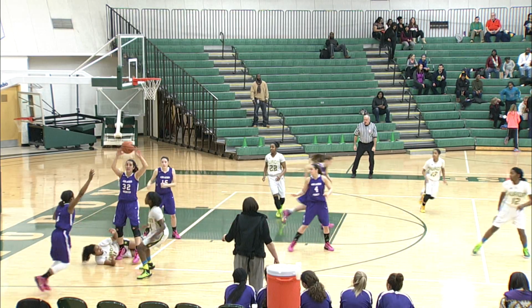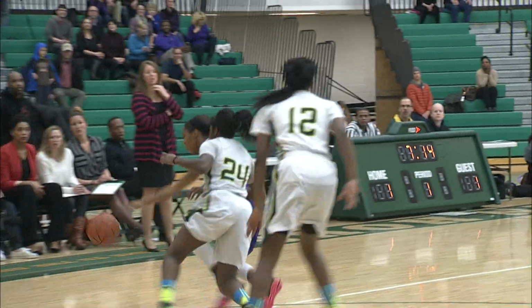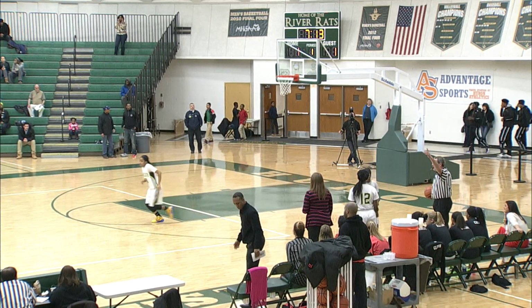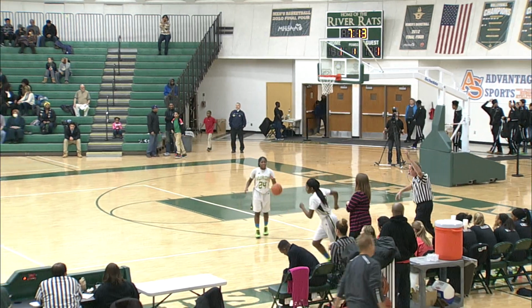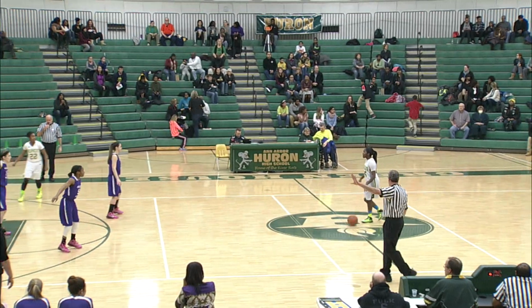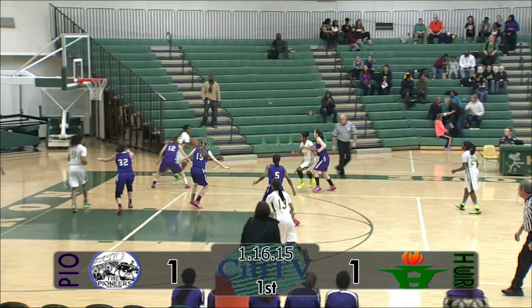And Pioneer with a little pressure of their own on the defensive side. They get the steal and head down the floor. That's Jasmine Hampton, and she's going to get called for traveling. Turnover. It'll be Huron basketball. Pioneers coming off a loss to Saline earlier in the week. Huron on the flip side, they posted a huge victory over Temperance Bedford by 25 points, Pete. That is a big win.